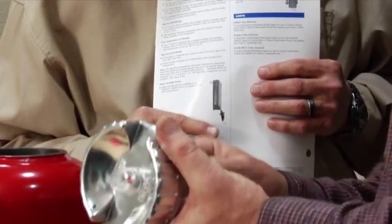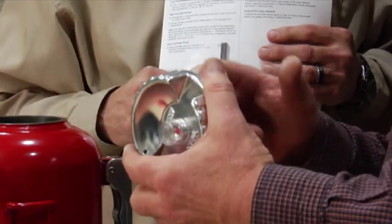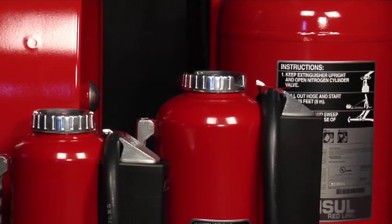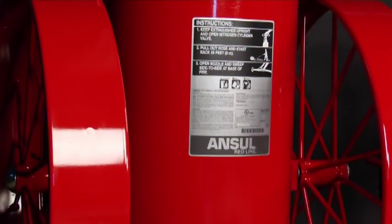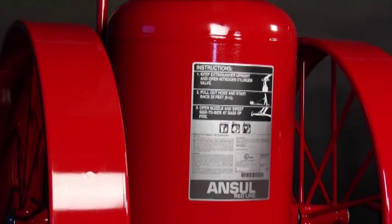To ensure you have the right extinguisher for the right fire hazard, you need to choose an extinguisher specifically designed for that application. An extensive range of Redline extinguishers provides the right high-performance product for your exact needs and situation.